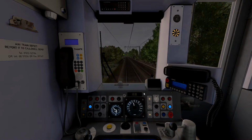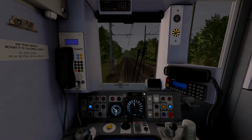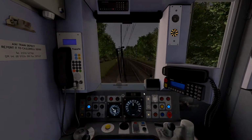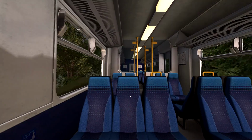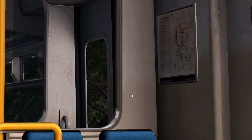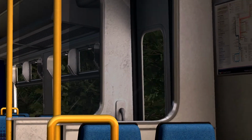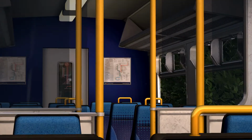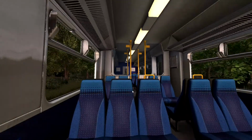I don't know if we'll catch up to the 158 up ahead, even though we do have a better acceleration and a higher top speed, even though the speed limit is 75. So passenger view. Yeah, it's really nice. What's on that map? That's the useful contact and a map for First Capital Connect. That's wrong. We have First Capital Connect, First Capital Connect.